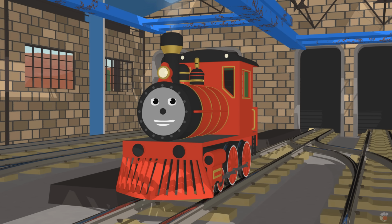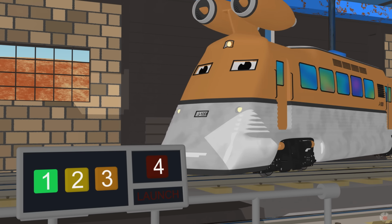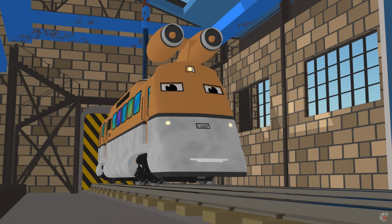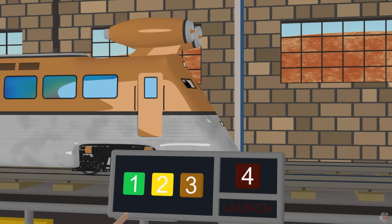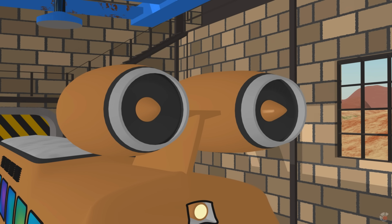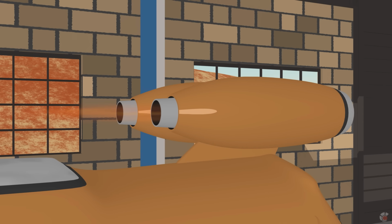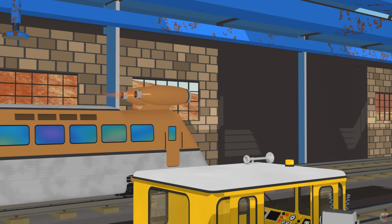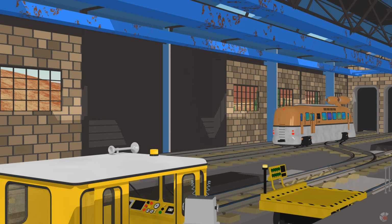Do you want to see how the engine blades spin? Push the green button number 1. 1. Program activated. Now push the yellow button number 2. 2. And now the orange button number 3. Do not push the red button or the jet train will launch. 3. This is so cool!